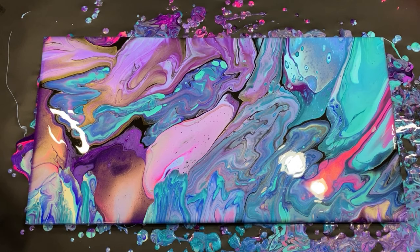Yeah, I wish I could get rid of the light here, if you could see. You can see that, it's beautiful. That pink is so beautiful. All right, I can't wait to go in for a close up.